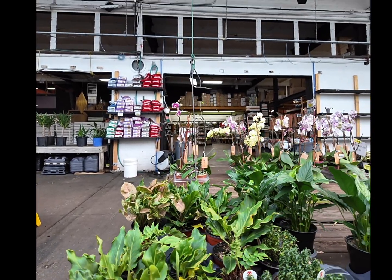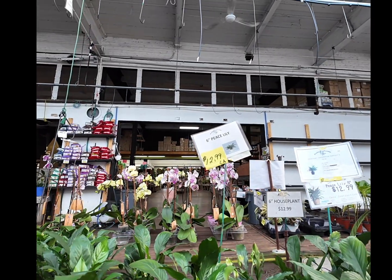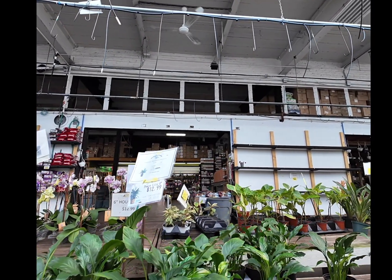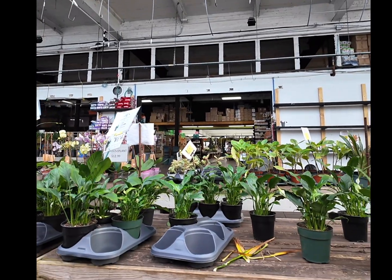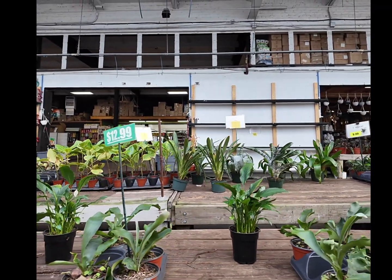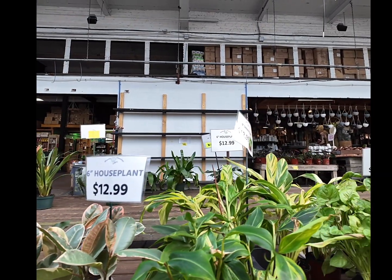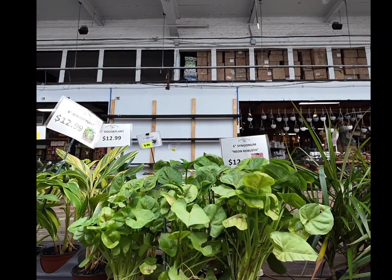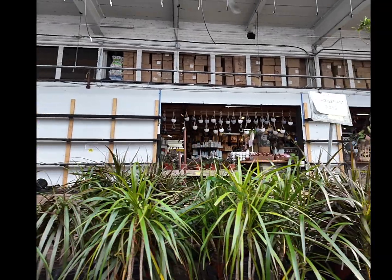They have some syngoniums, some bird's nest anthuriums, peace lilies, and these are $12.99 for the peace lilies. That's not a bad price. They're not huge, but that's not a bad price. And these $12.99 staghorn ferns. Love, love, love, love, love. Love them. And ginger plant, guys. Look at the color on that. Amazing. That's another one I can't say I've seen. Right? That's the first time I'm seeing that one.